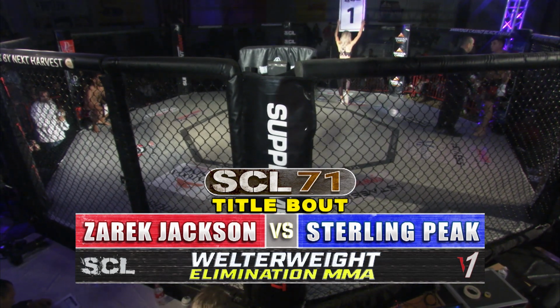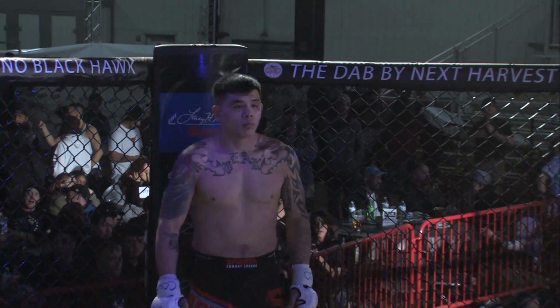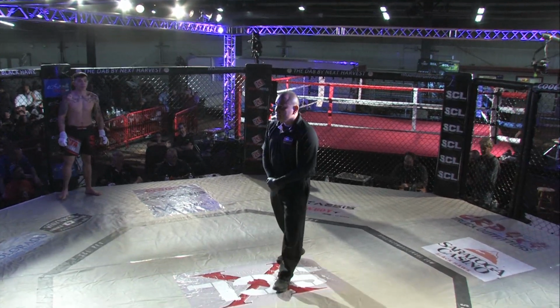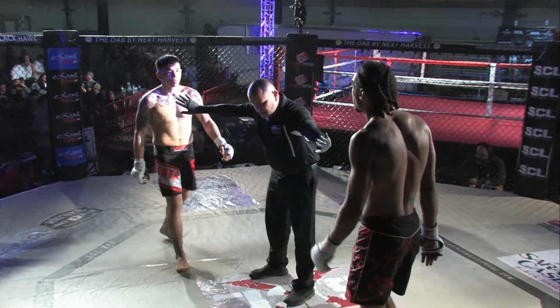Jackson is the fighter that's squatting down right now. Peak is the fighter that's standing. They're both wearing white gloves. They're both wearing black and red. We'll say Mr. Peak is wearing the Sparta Combat League trunks as a differentiation.